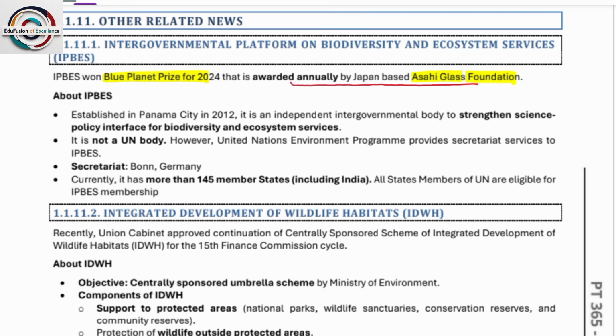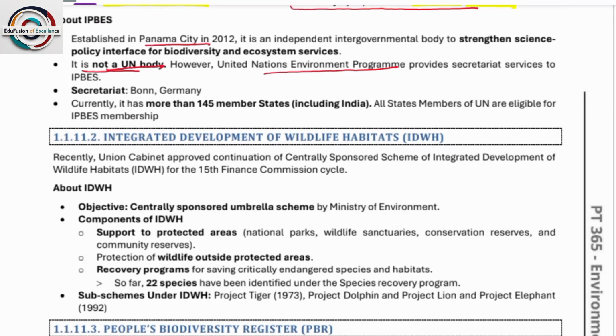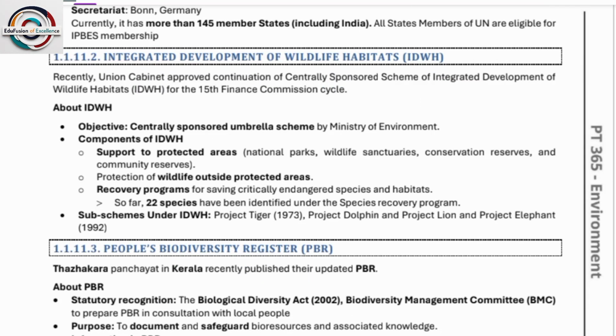It is situated in Panama City, and it is an independent intergovernmental body to strengthen science and policy on biodiversity and ecosystem services. It is not a UN body. Please remember, the Intergovernmental Platform on Biodiversity and Ecosystem Services is not a UN body. However, the United Nations Environment Programme provides secretariat services to IPBES. Next is Integrated Development of Wildlife Habitat.